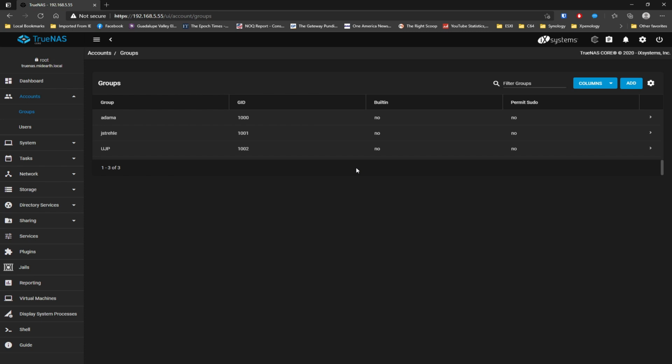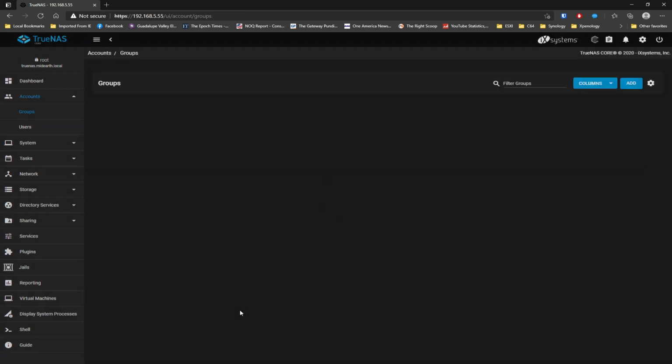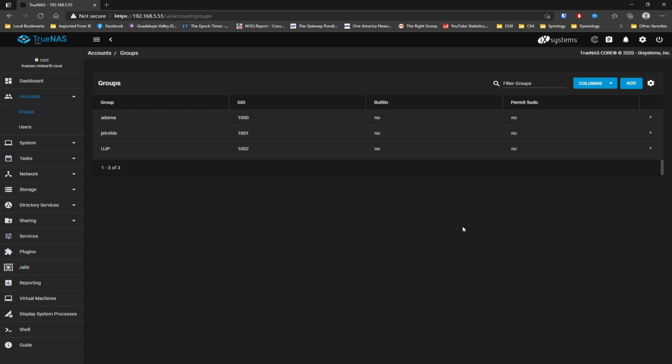So there's an old adage, you add users and then you add users to groups, and groups get permissions. So that's what we're going to do under Linux as well. So I'm going to come here to the group now, and I'm going to add members. And I'm going to come all the way down here to the bottom, and I'm going to add Adama and Jay Straley to that group. Okay, so now we have our users and now we have our groups.